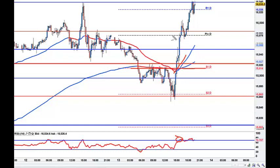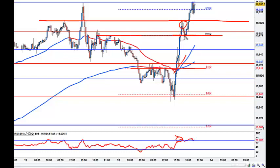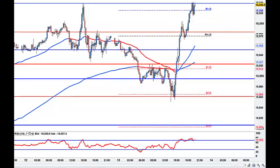But I did start buying on this daily pivot when I saw this reversal bar. I thought it was going to roll over, but then when it held this daily pivot, I started buying and took some of that into there. So I covered my losses. I did not come away with a profit today. Just about broke even, slightly underwater.